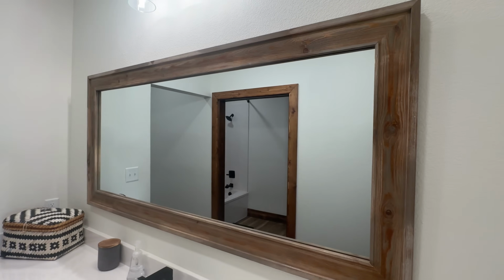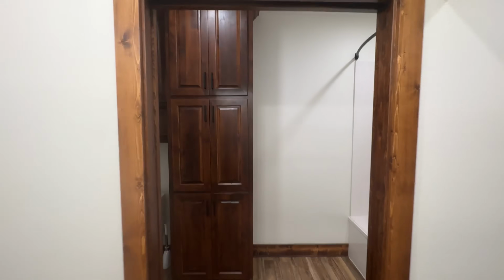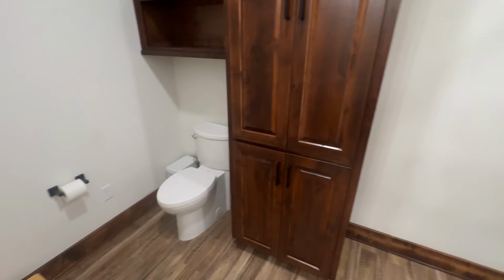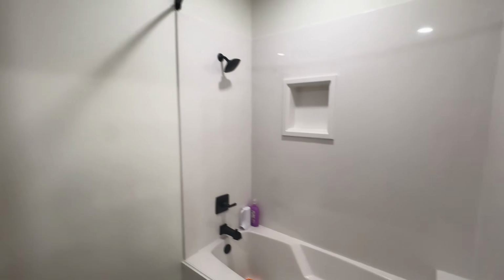We've got a single sink vanity, one long mirror to cover the entire vanity area. We've still got our raised panel cabinetry in here with stain finish. And then we also have some separation between the sink area and our toilet and bath area. You can see from where I'm standing, we've got our toilet area, we've got a 5x3 bath over here that's got cultured marble finish. It's a cultured marble tub and cultured marble surround.